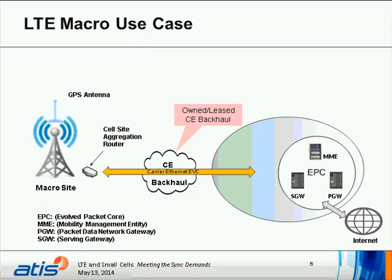The macro use cases are quite simple. For those interested in or understanding LTE, we have the evolved packet core, which has primarily different types of service gateways that provide access to the internet. Again, we talk about the carrier Ethernet backhaul, but that could be owned or leased. Then we have the circuit providing that end-to-end connectivity to the site aggregating router. And here we have a GPS antenna providing that sole source of synchronization at the macro.